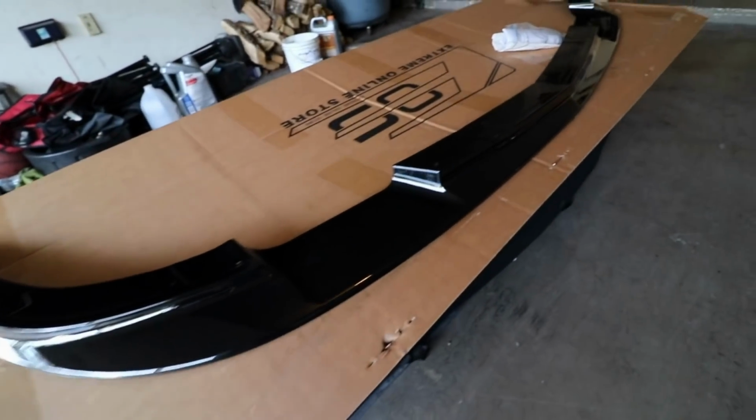I did get my ZR1 splitter. We got the ZR1 side skirt. So we're going to be taking these to Automotive Apparel so they can get these installed.